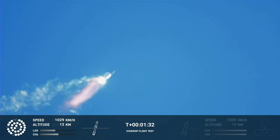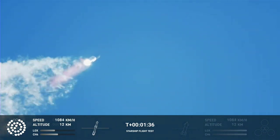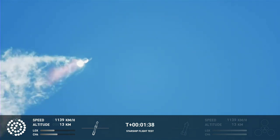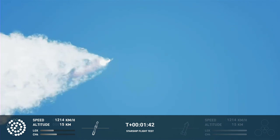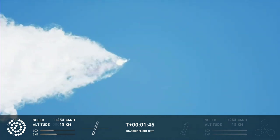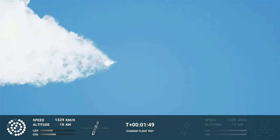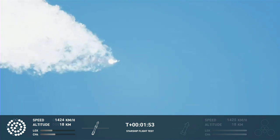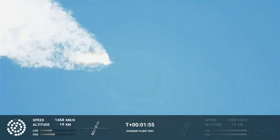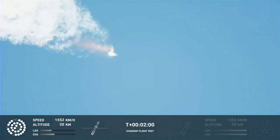Continuing to watch the first stage as we head downrange. 100 seconds into flight. Our next major activity is going to be shutdown of the first stage. The Houston tracking station now acquiring the vehicle. With shutdown, we will get separation of Starship and Super Heavy and ignition of the Starship engines.